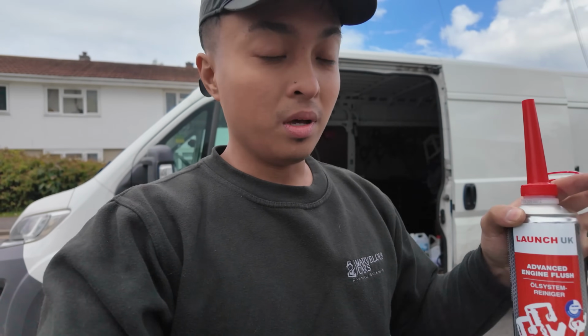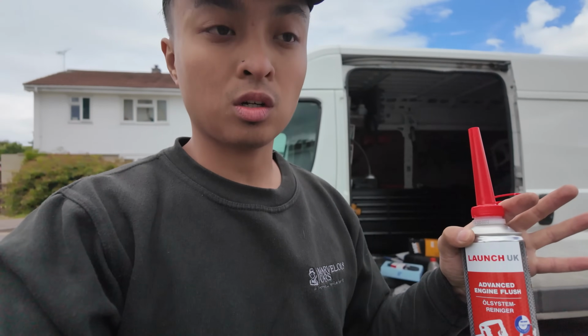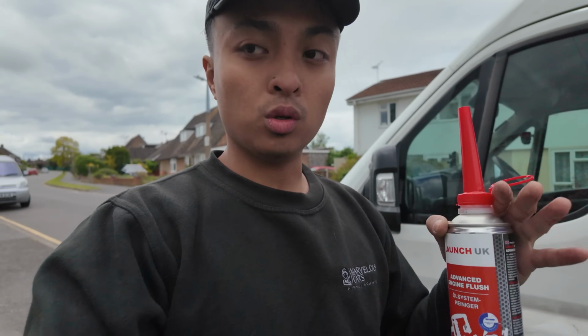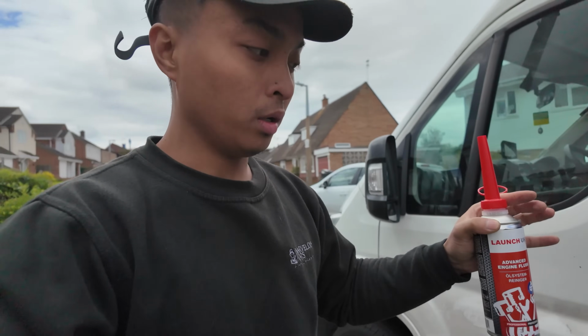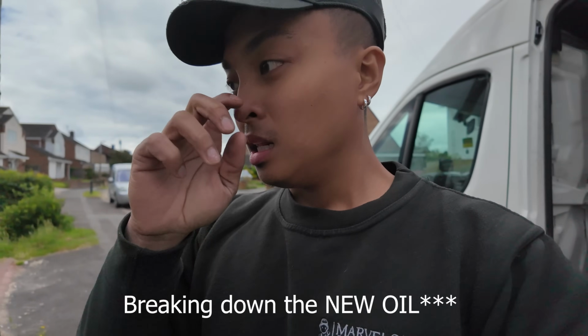If you were to mix the old oil with the new one, because obviously there's still going to be some remnants there, it's not going to be a complete drain, if that makes sense, what's going to happen is you're pretty much breaking down the new oil that is already in there. So it's not really ideal. So let's just do that.